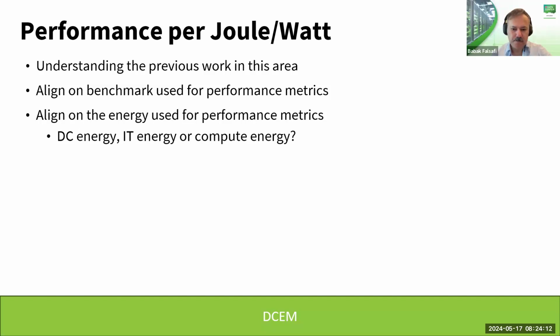Like PUE, right? People are comfortable publishing PUE because they know what power energy they're getting into the data center and how much they're giving to IT. It's a clear boundary, so they feel comfortable publishing it.